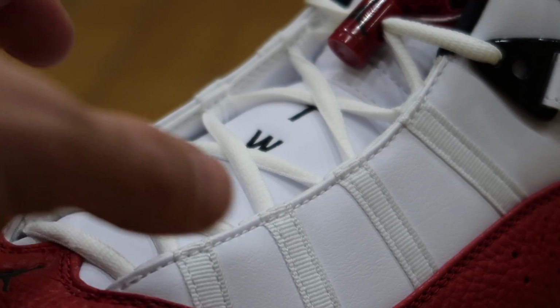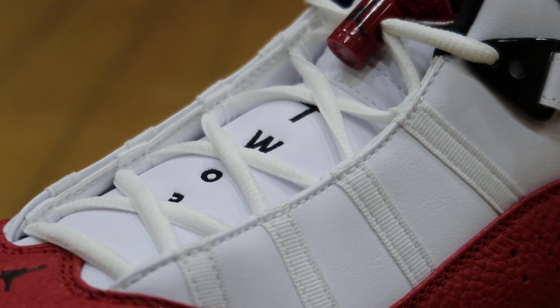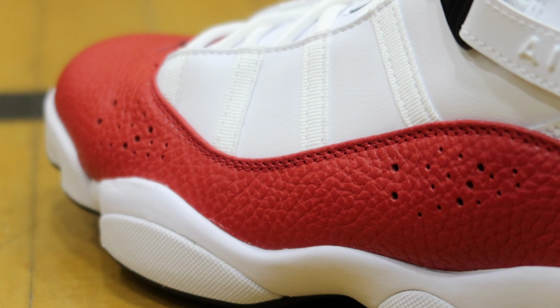Now, as far as the material quality on this particular pair, the white upper, definitely not premium, but definitely soft to the touch. They feel really great on foot as well. And then that red textured leather overlay, man, that stuff is fantastic. Super comfortable, super soft, really nice looking on top of that. Overall, I'm just pretty impressed by these, I can't even lie. I was really surprised that this type of quality was on a shoe like this.